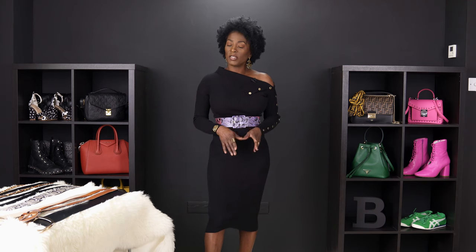Not today, I have on heels, so I look a little taller, so I can wear a much wider belt. But for the most part, I'm petite, so I don't wear an extremely wide belt. But belts are for everyone. So go out and get your belt.